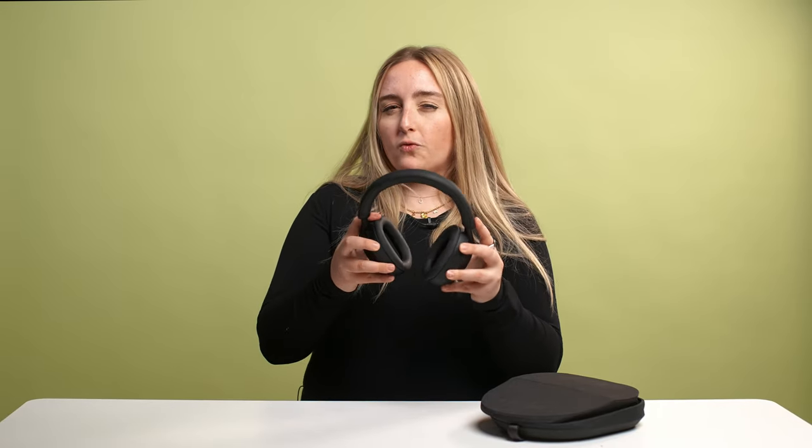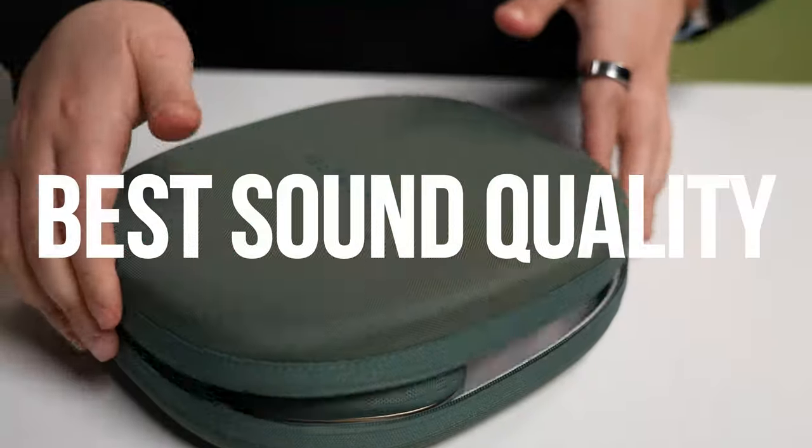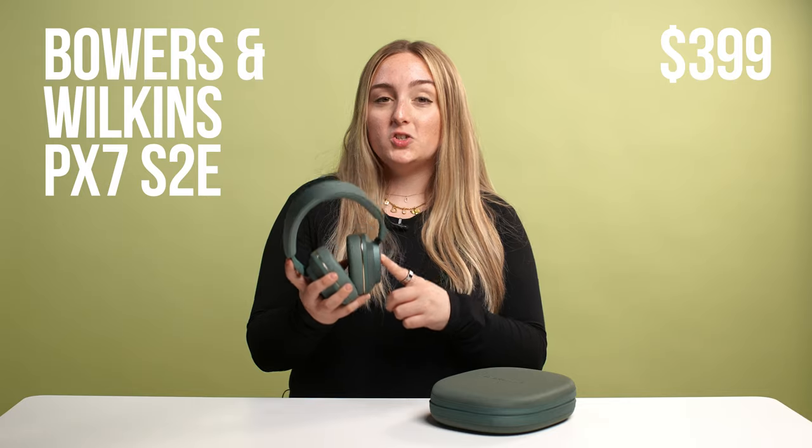The only reasons to avoid the XM5s is if you care that these don't fold in on themselves, and also if the MSRP of $399 is out of your budget. But if you want to talk about the best headphones that you can get for the same price, specifically in terms of sound quality, look no further than the Bowers & Wilkins PX7 S2E.